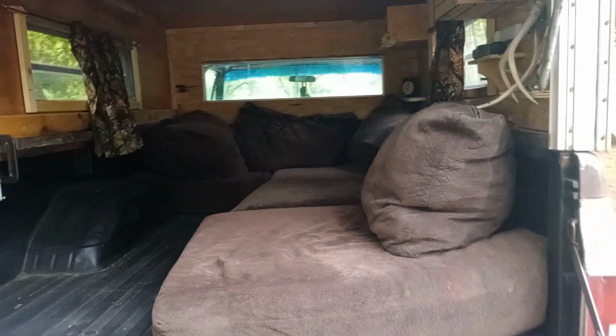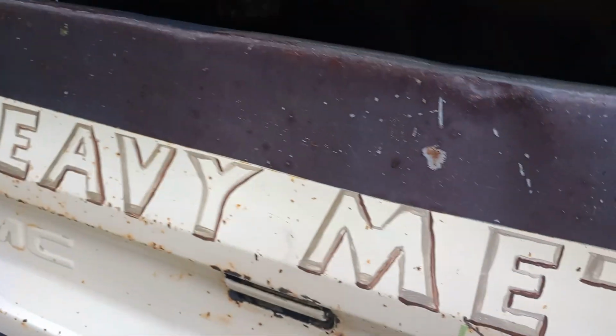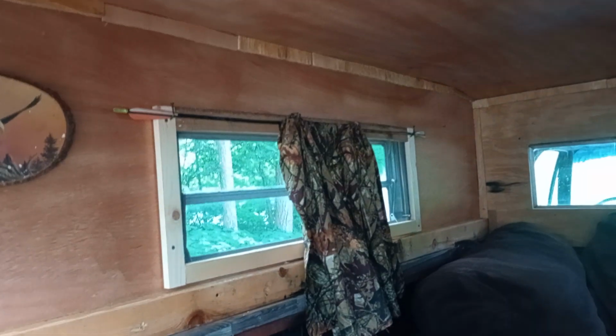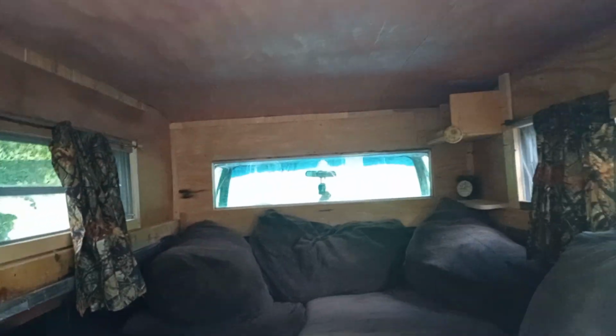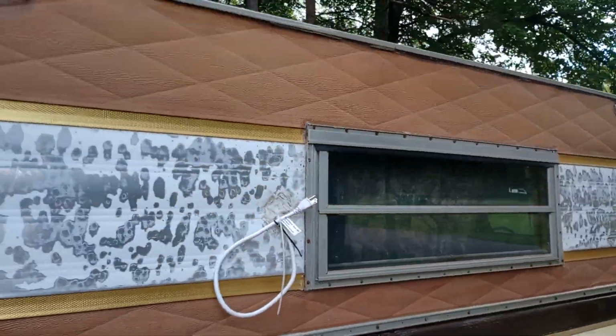And then we got some cushions from the couch, and made some curtains. I used some old arrows that I had and some old camo fabric. And then I made some screens for it, and the windows all work. So I'm looking forward to doing some tailgating and stuff with this thing.